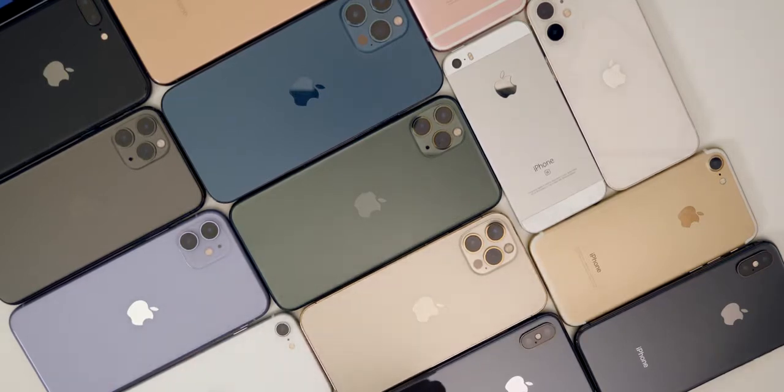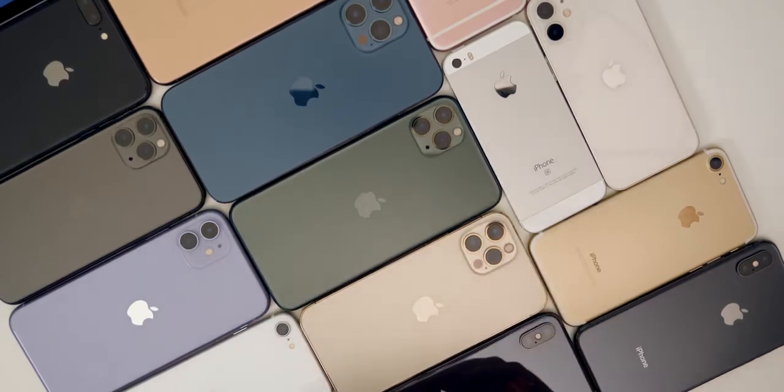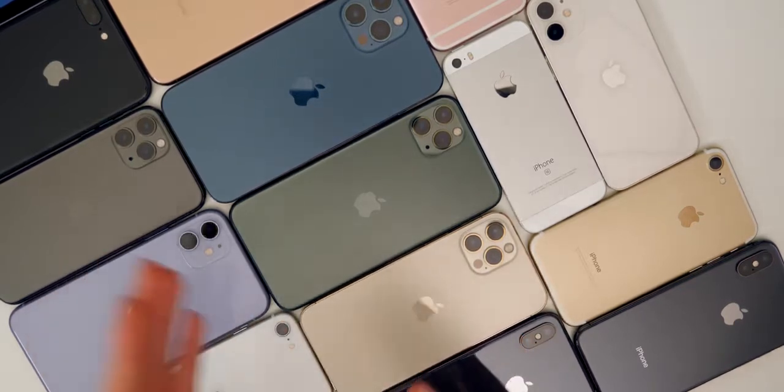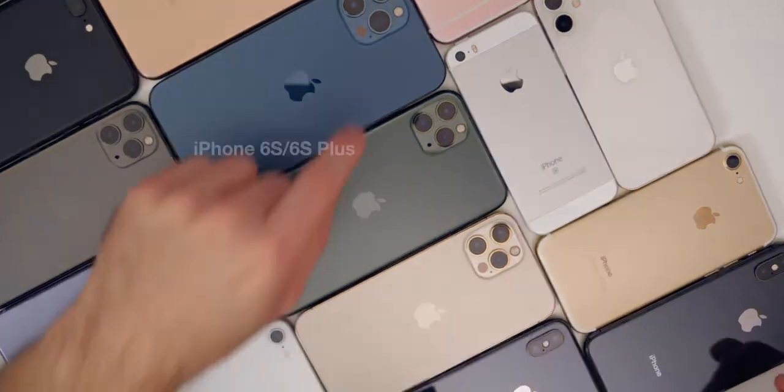So first off, let's talk about the supported devices for iOS 15. I do believe that iOS 15 will drop support for a few devices. Unlike last year, where every device that was running iOS 13 could run iOS 14, I don't think that's going to be the case this year in 2021 with iOS 15. The devices that I do not think will make it to iOS 15 are the iPhone 6s and the 6s Plus, the iPhone SE, and also the iPad 5th generation, the iPad Air 2, and the iPad minis 3 and 4.